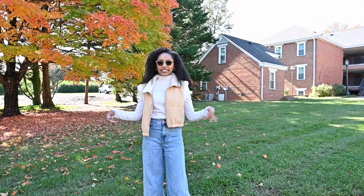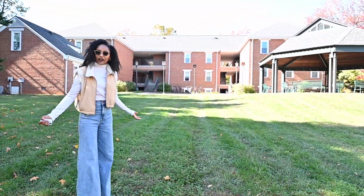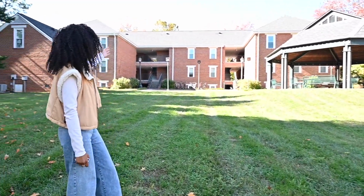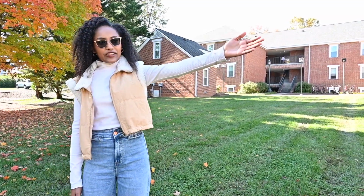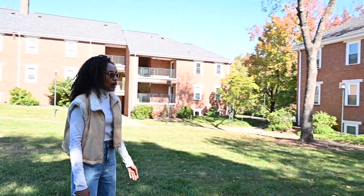So here I'm in central Faulkner. I'm surrounded by the different buildings here that occupy Faulkner. Over here to my left is called Hench. It's one of the 3 buildings of Faulkner. And then right here in the middle we have Mitchell. And then lastly we have Younger, which is also another section of Faulkner.